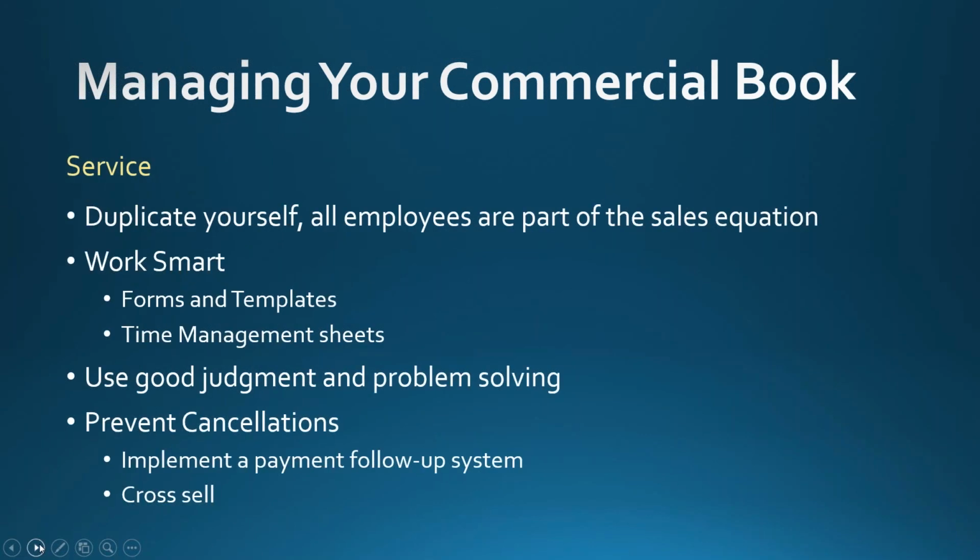Okay, and then now let's talk about service. Service sometimes can actually be, people end up, it's sort of like droning. It's a processing kind of thing, and some people find it so much easier just to do service than to do all the things that really make your agency successful. So you really have to watch that, and your employees will do the same thing.